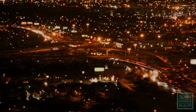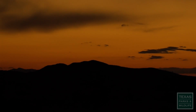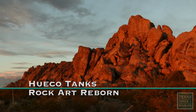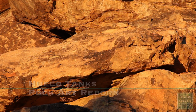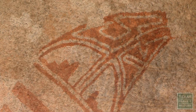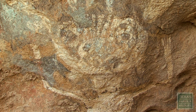Just east of El Paso, past the cars and sounds of the city, lies sacred ground. Hueco Tanks, a small state park with the history of humankind here for all to see. These rocks were the canvas for humans dating back perhaps as early as 6,000 years ago. Here there are more painted masks than anywhere else in North America.